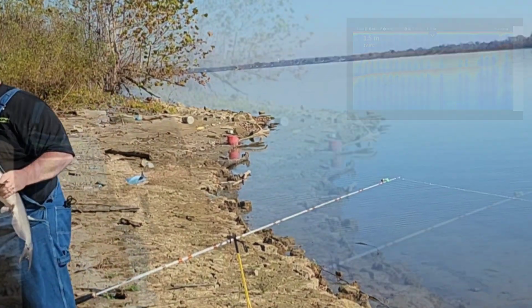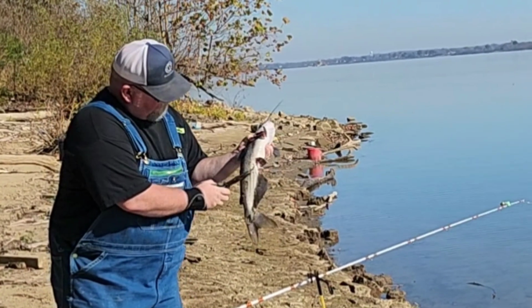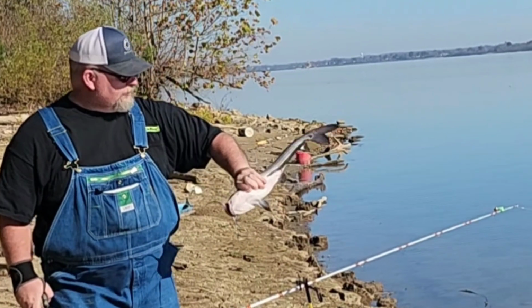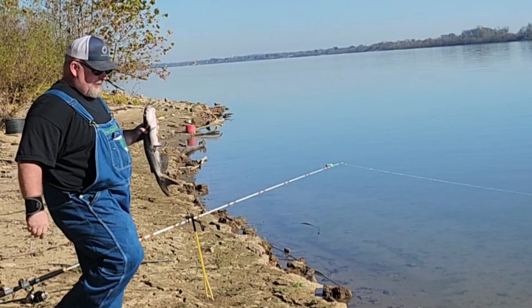There we go. That little piece of bluegill head. Nice little, I think that's a channel cat right there. It's not so bad.